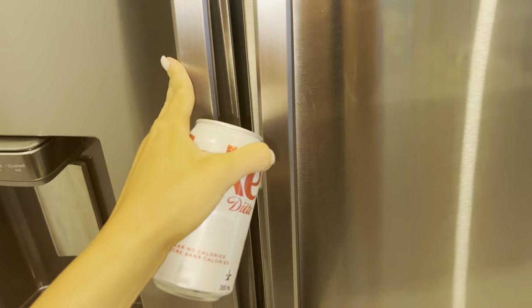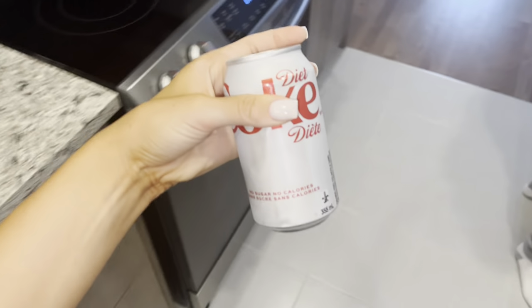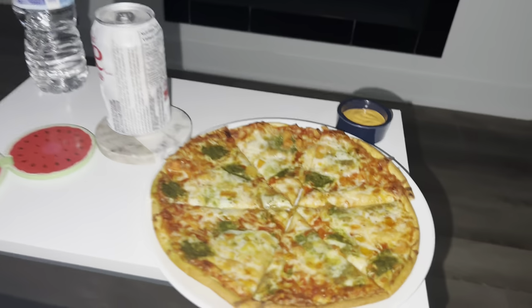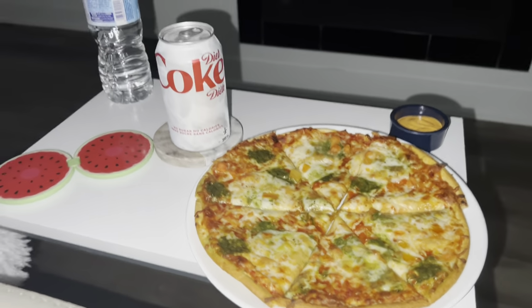So yeah, we're gonna go eat this downstairs in the basement and probably watch something. And so I got my cozy blanket. It's so chilly downstairs in the basement, and I'm probably gonna find us a movie or something to watch, and yeah, just eat my pizza and drink my Diet Coke.